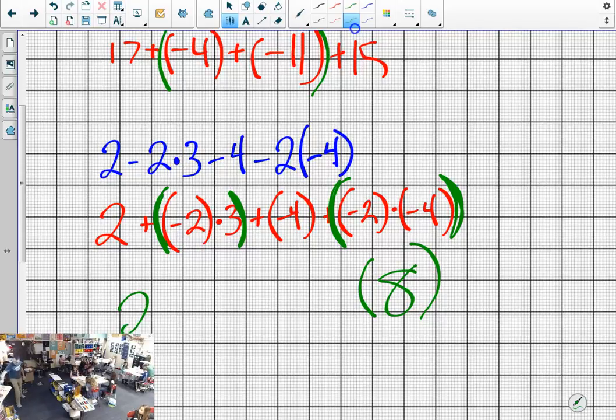So now we have 2 plus, what's this parentheses? Negative 2 times 3? Negative 6. We got a negative 4. And then a positive 8.